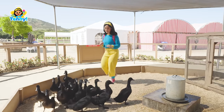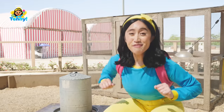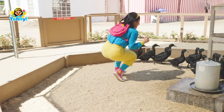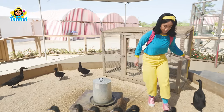Following the duckies, where are we going, duckies? We're going this way. I'm waddling like a duck. Waddle, waddle, waddle, waddle. Duck, duck, goose.